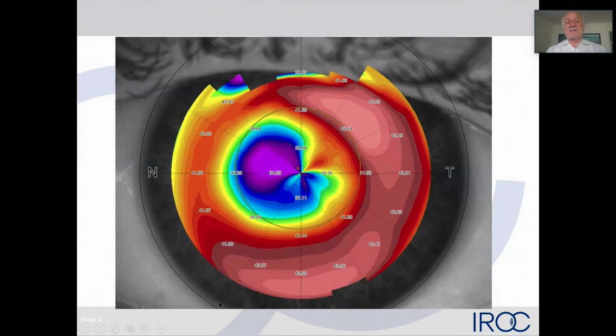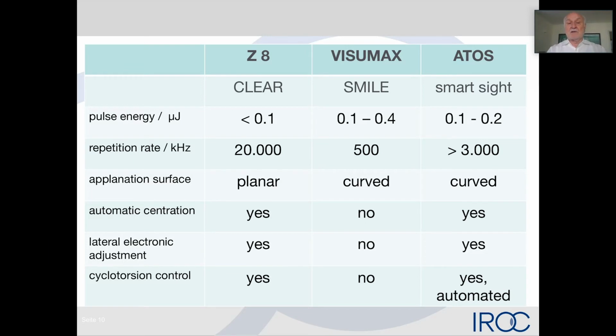Now let's go to the next case. This is a case after SMILE, treated here in Switzerland, and that's what we see all the time. It's a clearly decentered ablation, or flattening zone. And the question is, couldn't we have centered that lenticular extraction more properly? Therefore, you need a kind of lateral movement of your femtosecond laser pattern, which is available in the C8.